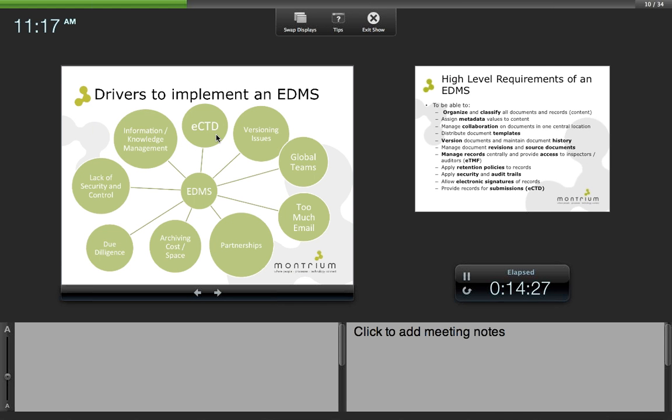Another reason for implementing an EDMS would be for the security and control. As we mentioned, file shares are actually quite challenging to secure because of the sheer volume and sheer number of types of documents that we need to manage. And having a centralized EDMS really helps us improve security. We can deploy a centralized security model, and we can also improve control over who has access to content. And even through audit trails, we can see who's accessed content, which is very important as well for certain types of documents.